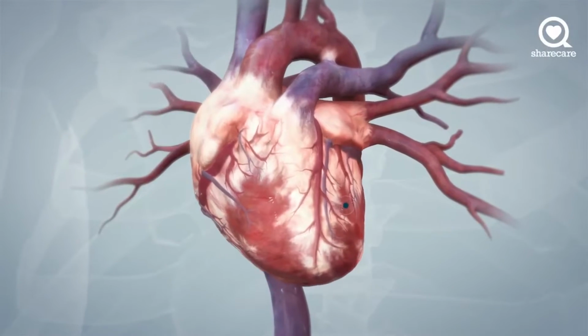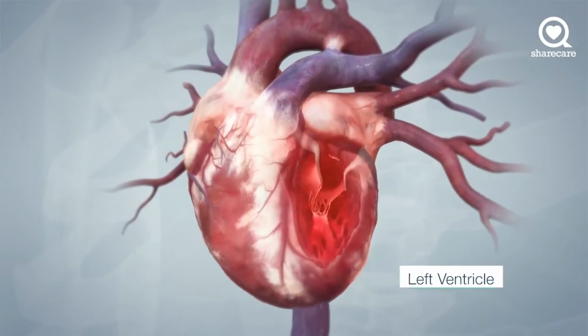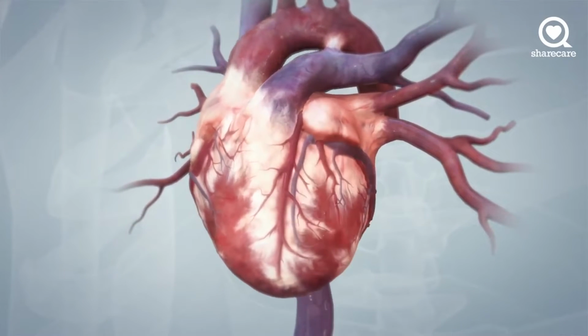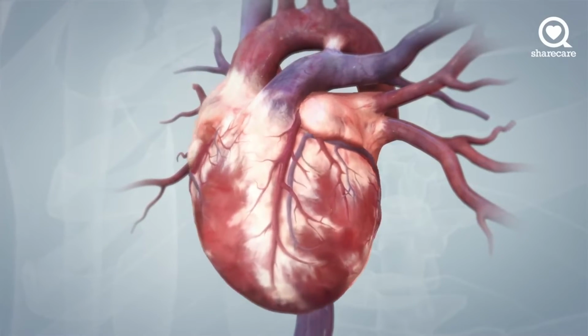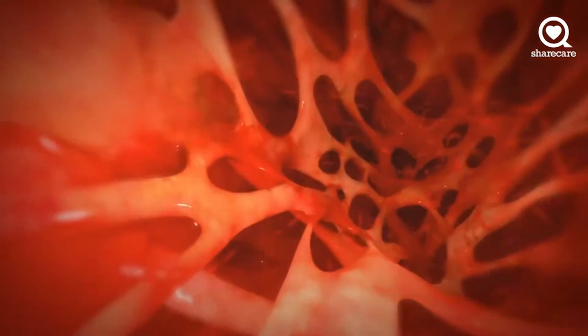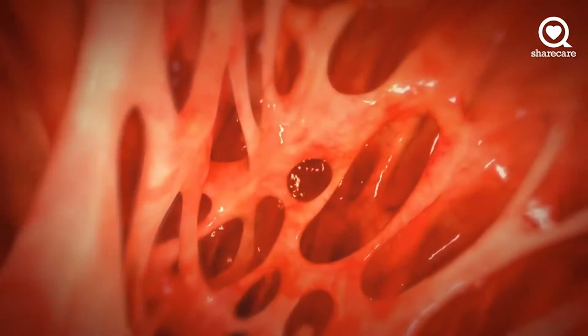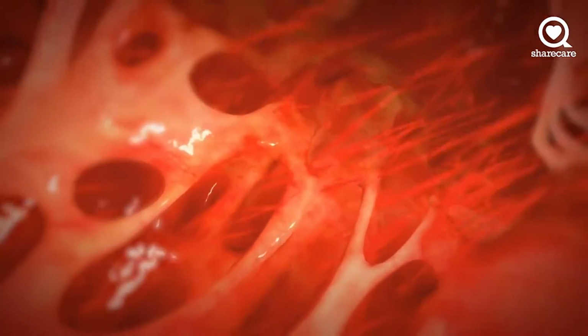Most often, heart failure involves the left side of the heart, where a large chamber called the left ventricle ejects oxygen-carrying blood for circulation throughout the body. In order to better understand what happens during heart failure, we must go inside and actually look at how this marvelous pump sends oxygen-rich blood out to the body. The ventricle walls, which are made of muscle, receive blood from the chamber above and then rapidly contract to force blood out of the heart.